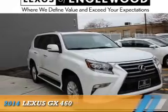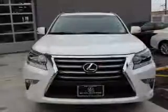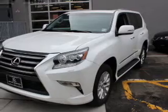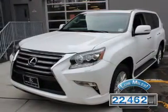Presenting the 2014 Lexus GX460. It's powered by four-wheel drive, a 4.6-liter, 8-cylinder engine, and a 6-speed automatic transmission. With fewer than 25,000 miles, this vehicle has a long road ahead.